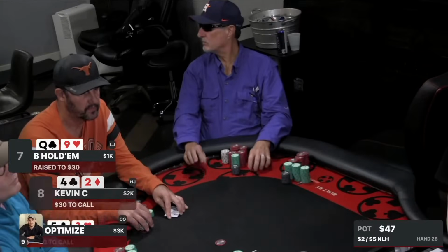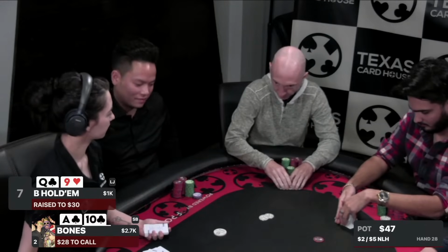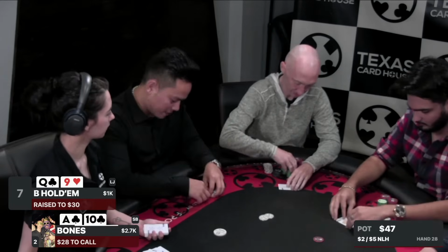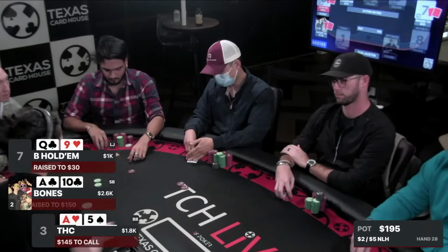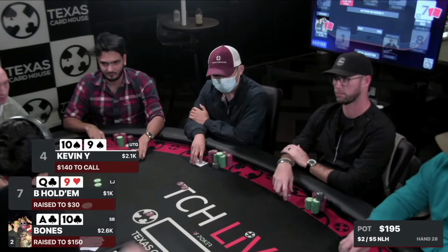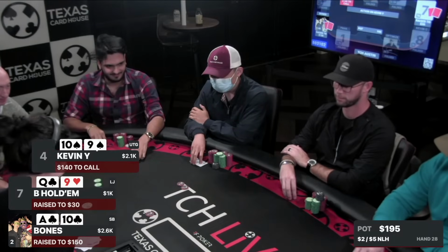Yeah, I probably open that even in that position. And Bones has got a real hand here. We're going to see a 3-bet coming in here. Raise, 150. 3-bet from the small blind. 3-betting is often better than calling in the small blind, since you get to play the rest of the hand out of position. Not so desirable.